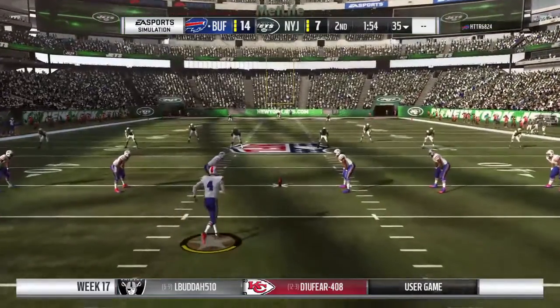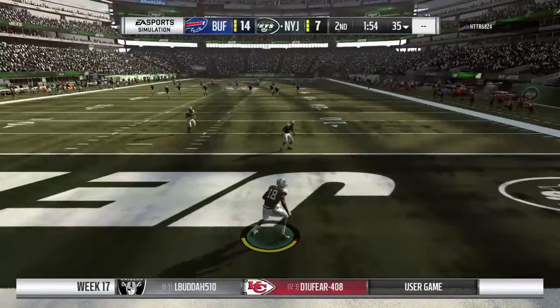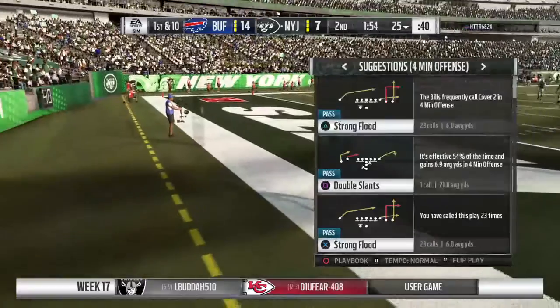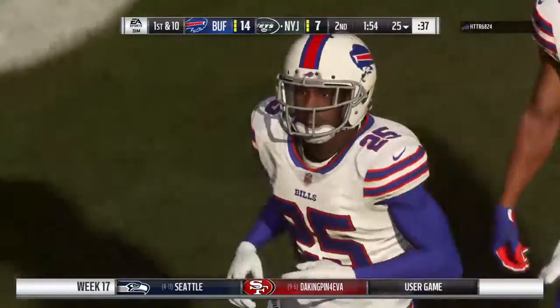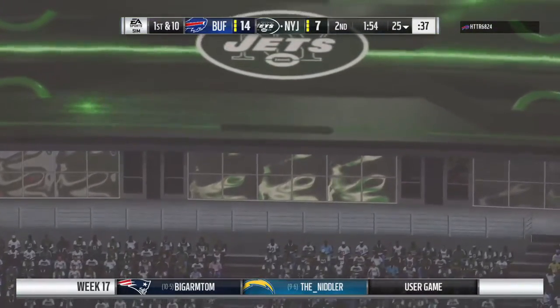Here's Hauschka now to kick it away. And this will not be returnable. It's out of the back of the end zone for a touchback. Here's the Jet offense now. They head out to take over. They punted last time they had it. What steps, Charles, do you think they have to take to make sure they don't do that again?